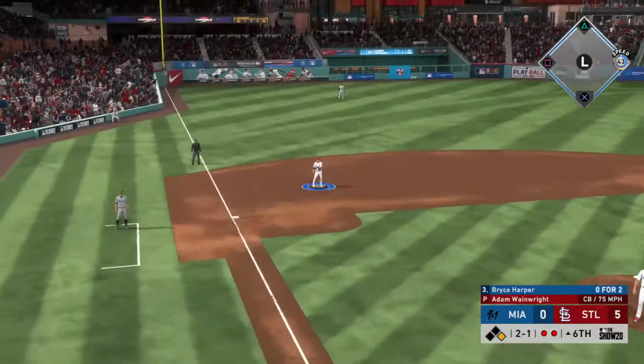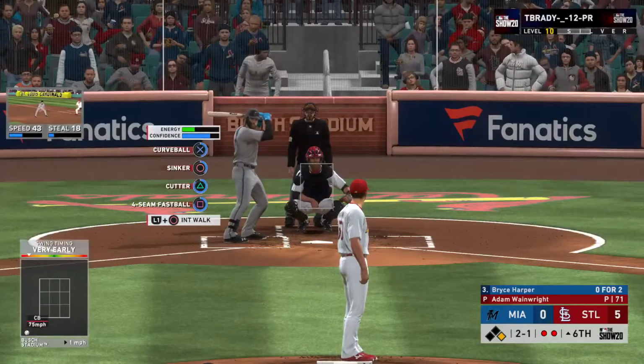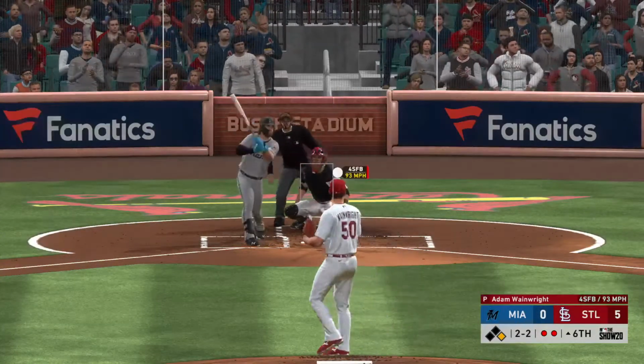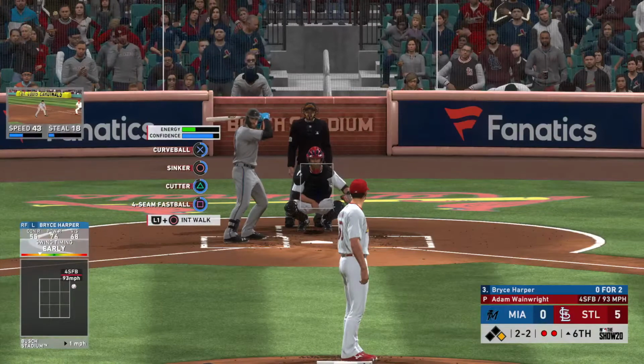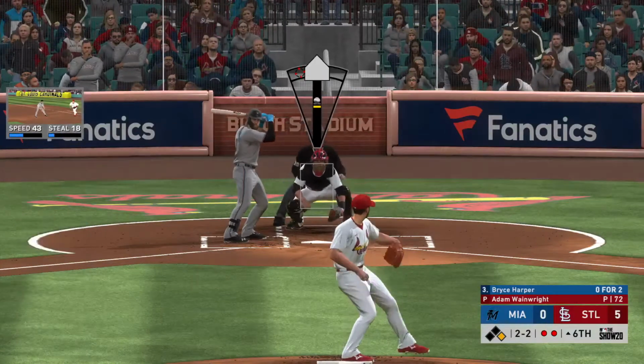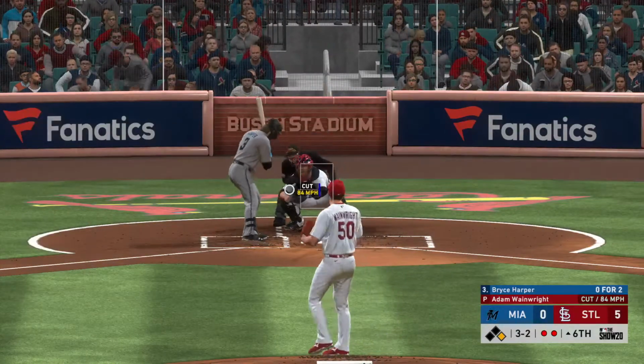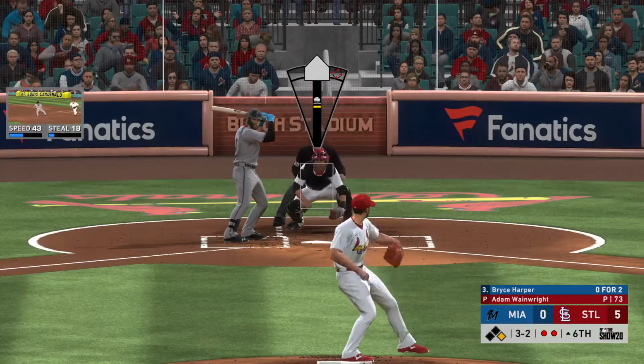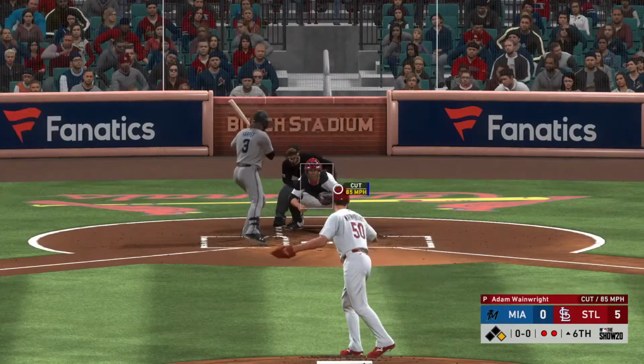And this one's in the dirt. Runner holds as the count moves to 2-1. Has a look, now the pitch. Fouled off. A runner on first with 2 away. And he misses this one inside, and that'll run things full 3-2. 3-2, 2 out, runner on first.